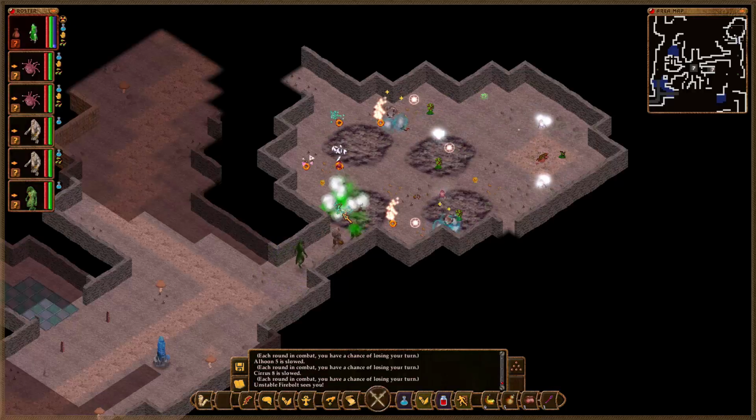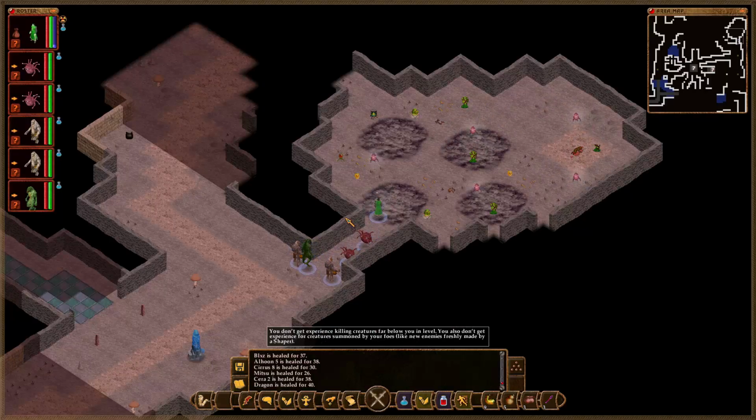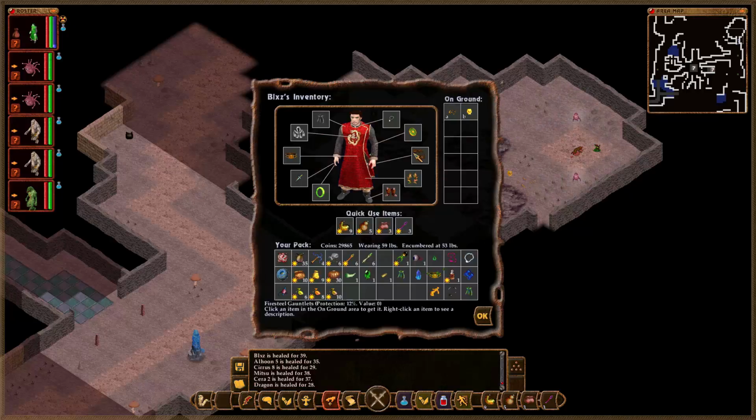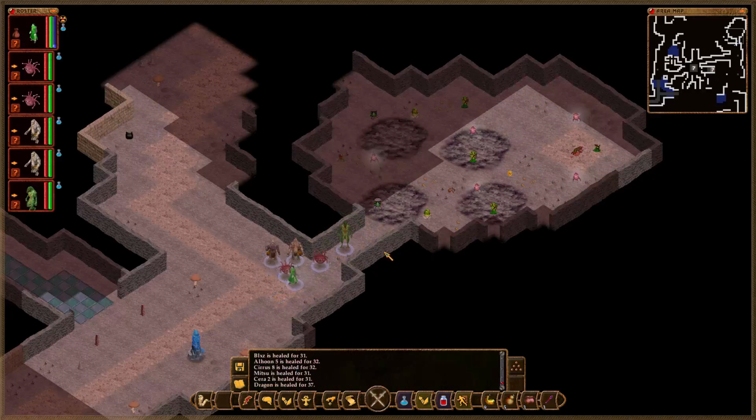Oh no! Okay, that is annoying. Just a misclick. Better restart my timer as well. Okay, off we go. So I want... Got that on. Got the cloak on, okay. Let's try that again.